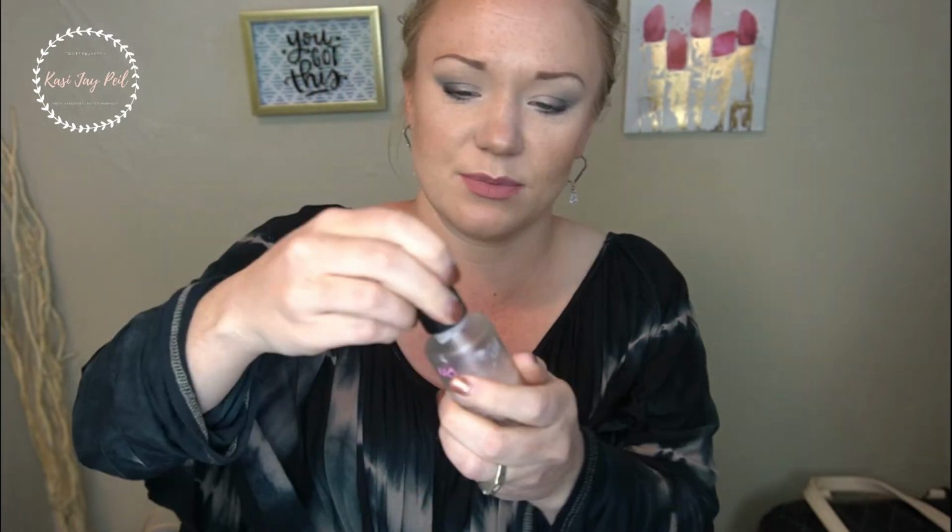It doesn't come out of my pump anymore for some reason, because I can try it. It has a pump like this, but oh, hey, look, it came out. Okay, so it comes out with this kind of pink finish, smooth it around, and it feels kind of moisturizing, a similar feeling, but heavier than the Mary Kay Broad Spectrum one.